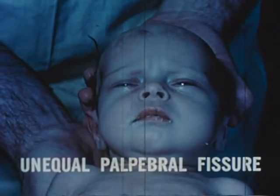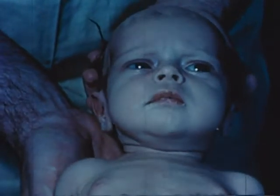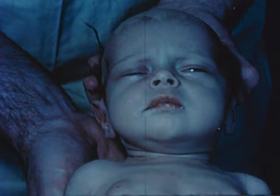Unequal palpebral fissures may be the most obvious physical sign of facial paralysis if the infant is not actively moving the face. This example is a rather drowsy infant with neonatal meningitis.